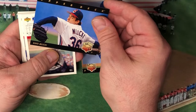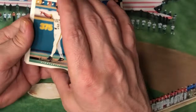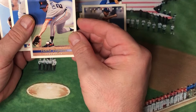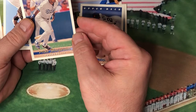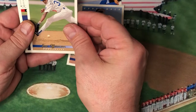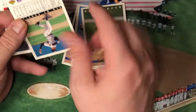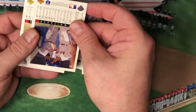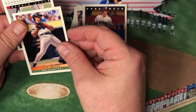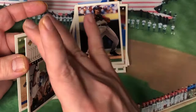And Dave Malicki. Hope I pronounced that right. I'm going to flip over this side. Carlos Garcia. John Valentine. Travis Fryman. And Mike Sharperson. Jose Lind. Jose Offerman. We got two stuck there. Ben McDonald. Paul Sorrento. Leo Gomez. Some of these are bricked together. There we go. We got them separated.